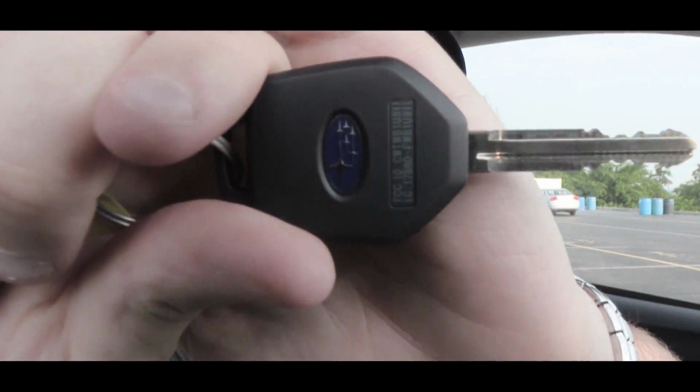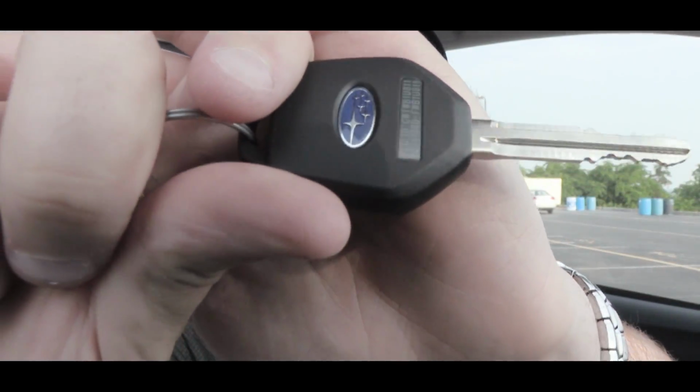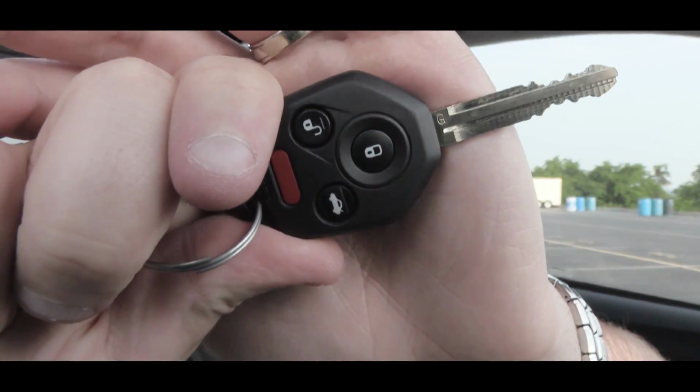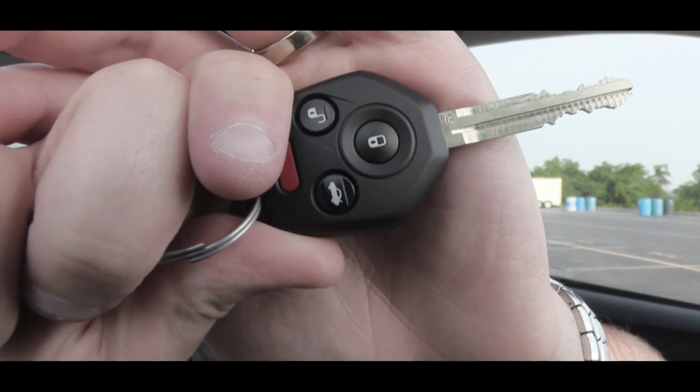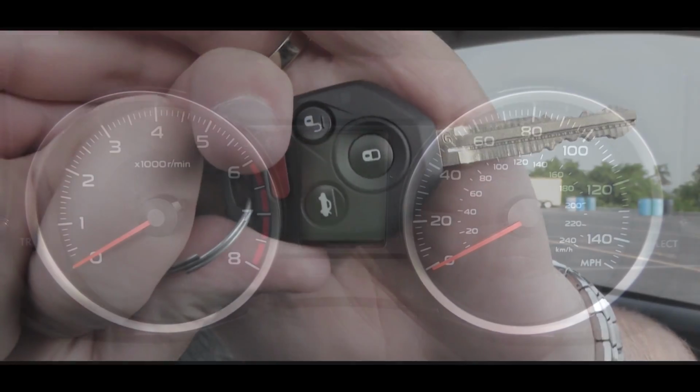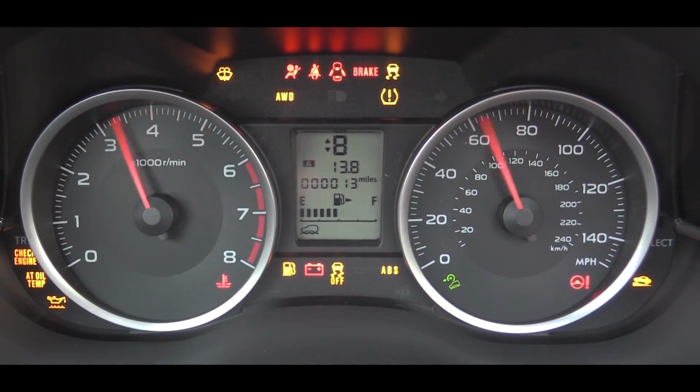On one side, you do have your Subaru logo there, if that is showing in this massive glare, and on the other side there is lock, unlock, and that unlock button for the rear hatch as well, unless you go with the limited trim and up, and then you're going to get a power rear hatch like I was previously saying. But anyways, simply put your foot on the brake and put the key in the ignition.